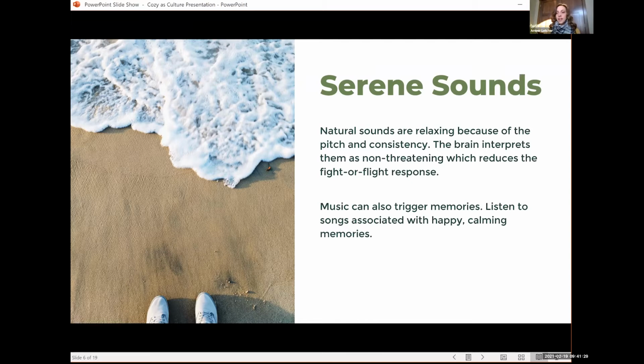And so nature sounds are really popular if you're trying to create that nice soothing space. For some of us, though, we like just general music, and we like music with words, right? More contemporary songs. And that can work too, because music, as it's associated with your memories, there might be certain sounds or certain genres of music that you just find more pleasant.